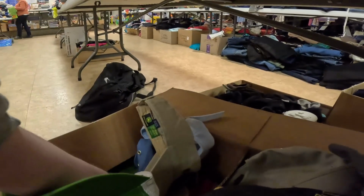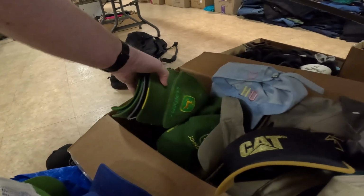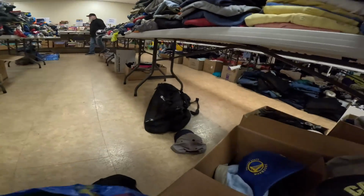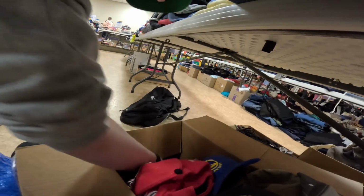Because this is one of those things where, if you're a reseller, you probably have actual dreams where you're digging through boxes like this, you find good stuff. But I just grabbed that whole stack of John Deere hats and throw in. I'm like, I got to get moving. These hats aren't great, but some of them are okay. At $1 a piece, International Harvester hat, I ended up grabbing that.